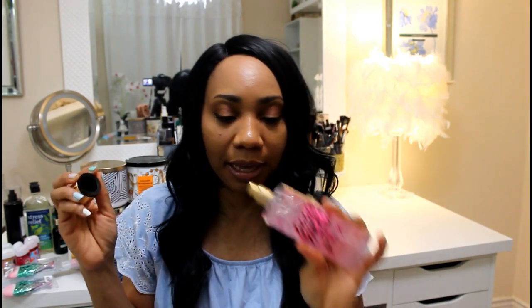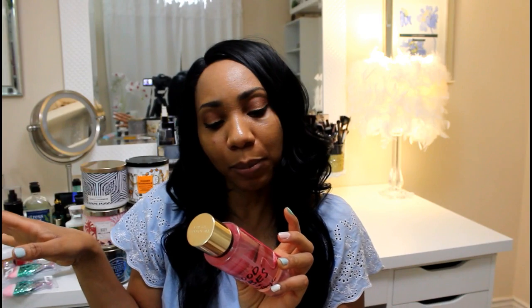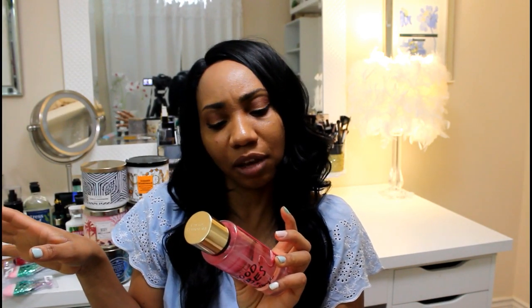I picked up a couple of their fragrances this time. I picked up the Good Vibes, and I really do like this one. This one is very nice. It says fragrant lilies, pineapple breeze, pink sunset, and love yourself. Okay.